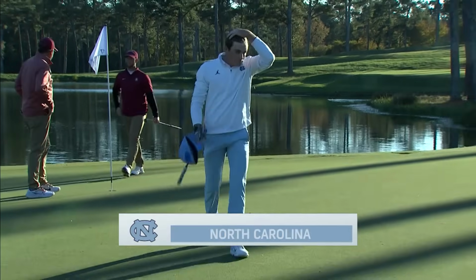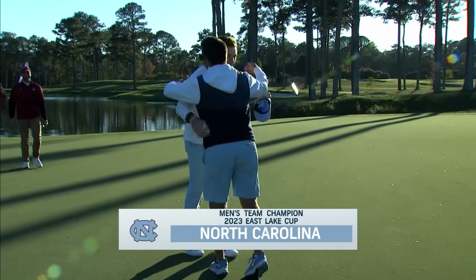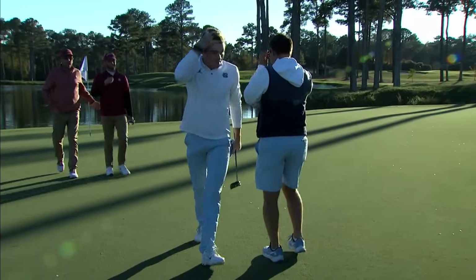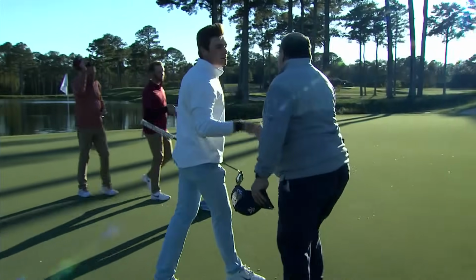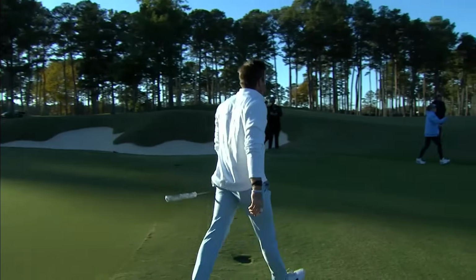Just when there's a little bit of that match slipping away, had a 4-up lead through 14. Lost a couple holes coming in, but huge putt on the 17th hole to ultimately take it home. First ever appearance in the East Lake Cup for the North Carolina Tar Heels.